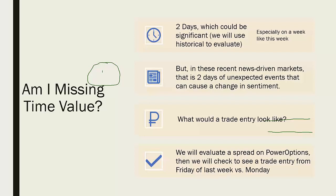Okay. What am I missing? Aren't I missing time value on those positions? Yeah. Okay, so we think about a weekly option. We opened on Monday, we only have 4 days to expiration. If I opened today, wouldn't that give me an extra 2 days? Or in the case of this week, wouldn't that have given me 3 days of extra time value? Because I'm going to have to open on Tuesday if I'm opening bull put spreads.